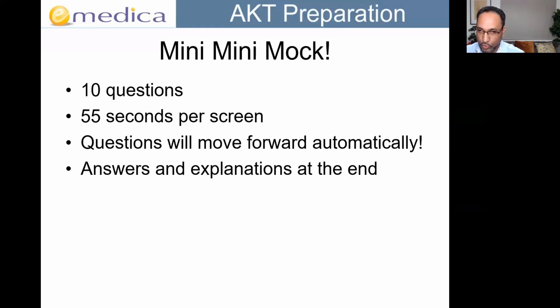Okay, so we're going to move on now to the mini mock exam. Here, slightly different format. You will see 10 questions, one after the other. There'll be no polls. You won't see or hear me during those 10 questions, and they'll move forward automatically every 55 seconds. So just write down the number. The questions are numbered from number 6 because we've done 5 questions already. So just write down number 6 to number 15 and write your answers down at home. Don't put them in the chat. Don't put them in the Q&A. Just write them down at home. After you've done all 10, I'll then go through answers, explanations, and teaching for all 10. Okay, here we go.